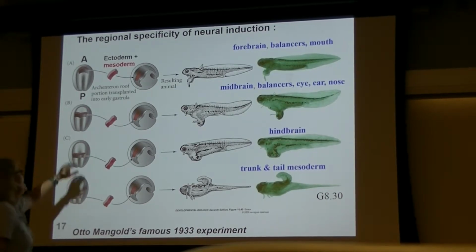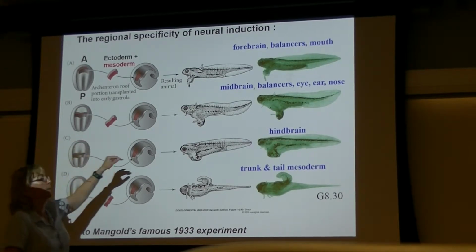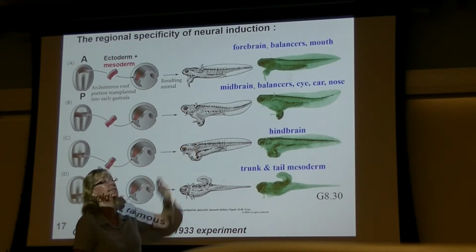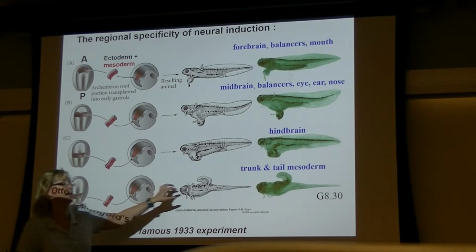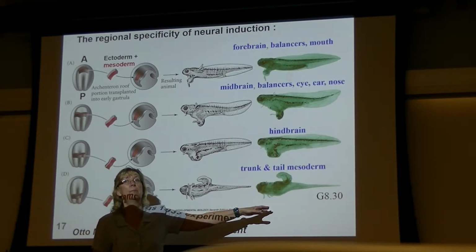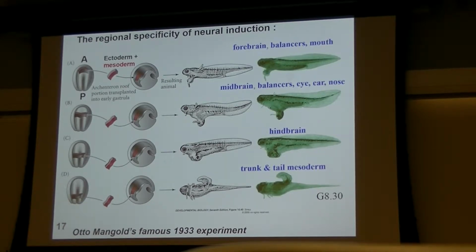And then taking a slightly later involuting or more posteriorly localized piece, now you've got some kind of intermediate structures like midbrain, eye, and ear. And then the most recently involuted gave the trunk and tail, which are the pieces with the most posterior character or fate to them. So obviously there's some regionality here that's happening. And it has to do with neural induction.